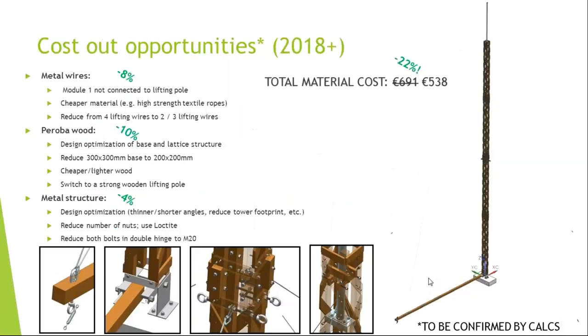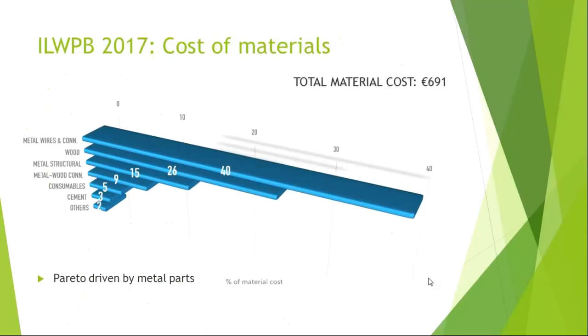Sorry, Giacomo, just a quick question. How high is this tower that you constructed?